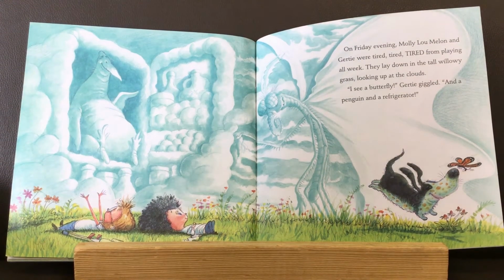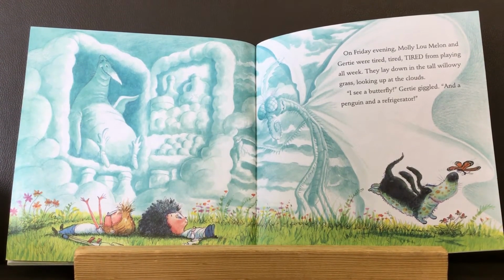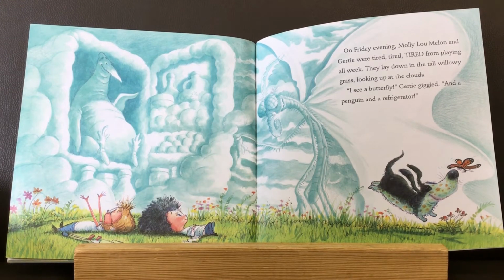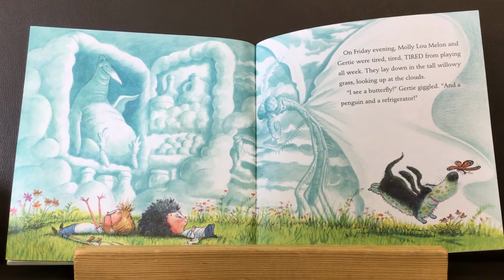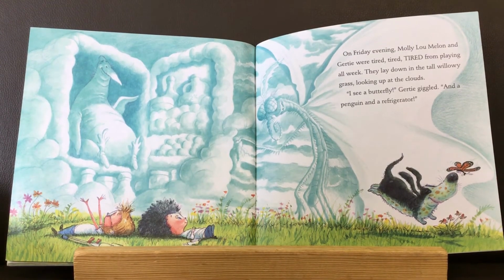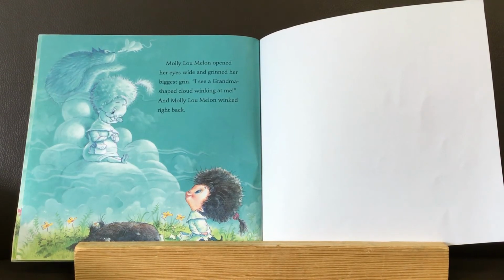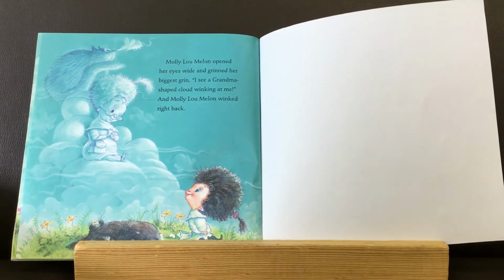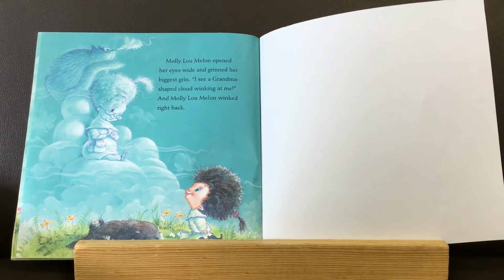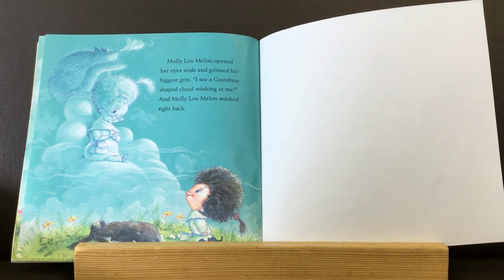On Friday evening, Molly Lou Melon and Gertie were tired from playing all week. They lay down in the tall, willowy grass, looking up at the clouds. I see a butterfly, Gertie giggled, and a penguin, and a refrigerator. Molly Lou Melon opened her eyes wide and grinned her biggest grin. I see a grandma-shaped cloud winking at me, and Molly Lou Melon winked right back.